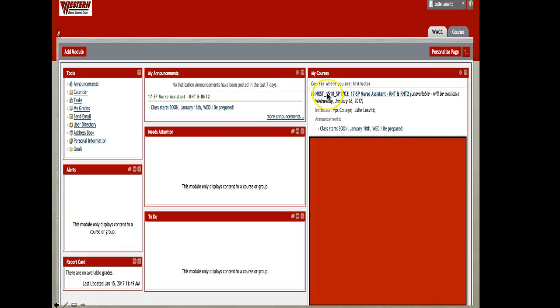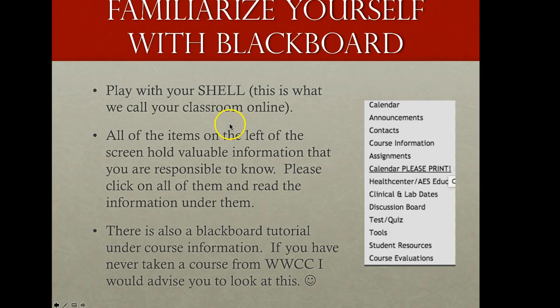After you're in, you will then click on your class. This is just an example. Yours will just say Nurse Assistant and probably Summer 2017. On this side is a lot of helpful buttons, so please play around on that as well. Once you're in the shell, we call it a shell, please play around, click on all the buttons. Each tab has information that will be helpful for you to succeed in this class.